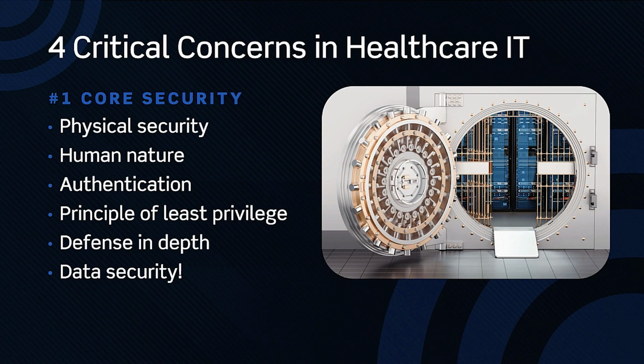The first and most important critical concern, in my opinion, for any healthcare IT organization is core security. Starting off with physical security. Of course, you can't put all the data in a vault like Fort Knox, but you can do whatever you can do to physically protect the data. Unfortunately, that data today is spread across distributed systems. It's up in the cloud, it's on mobile devices, and so physical security is getting more and more challenging.